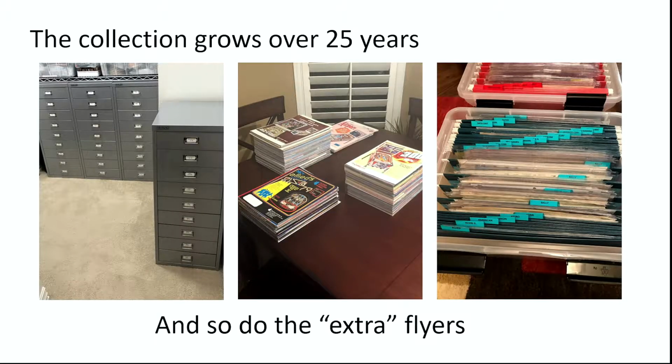And over those 30 years, or 25, 30 years now, the collection's grown a little out of control, and these are some very, very small photos. I'll give you the stats on the next page in a second, but after a while, the investment becomes like running a small library, because you've got a lot of time and energy and in some cases some funds tied up in that, and you want to take care of them.